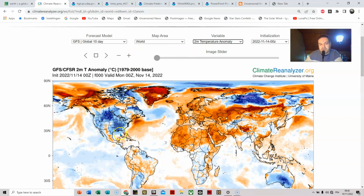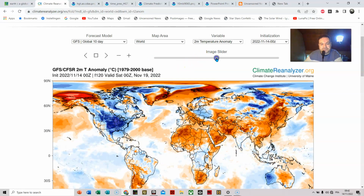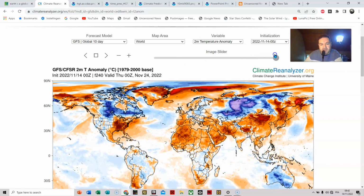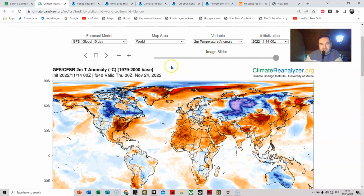Because of the jet stream going much more southwards, cold from the Arctic goes to the mid-latitudes, and warm air from over this side pushes to the Arctic. If I move the slider, this becomes apparent, you see, over here the warm, and the cold over here, and this typical pattern is persisting. This forecast actually tells that it will change at the end or beginning of next week.